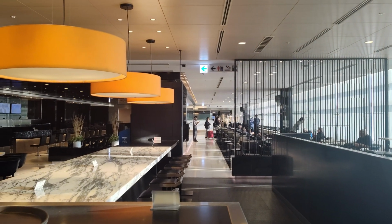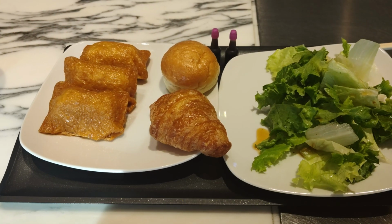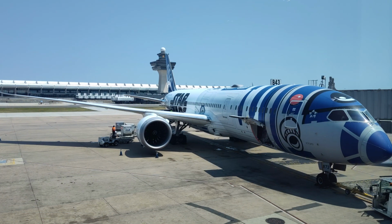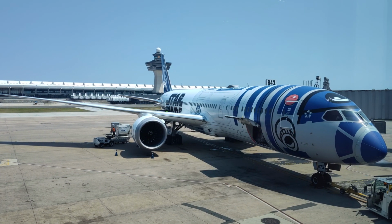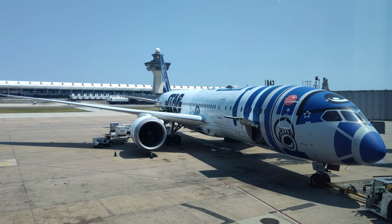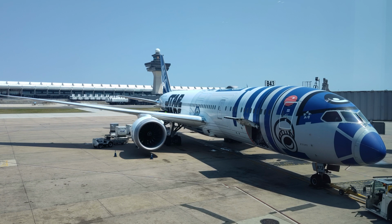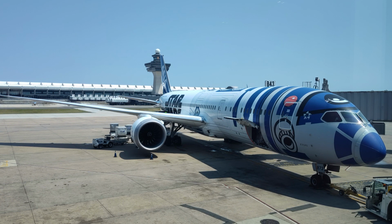So I hung out there for about 4.5 hours before my flight, trying to make the most of my last few hours in Japan. With all of our pre-flight fun out of the way, let's go ahead and board the plane. Today I was on the R2-D2 plane. I didn't even know this existed before I looked out the window and saw it before I boarded.